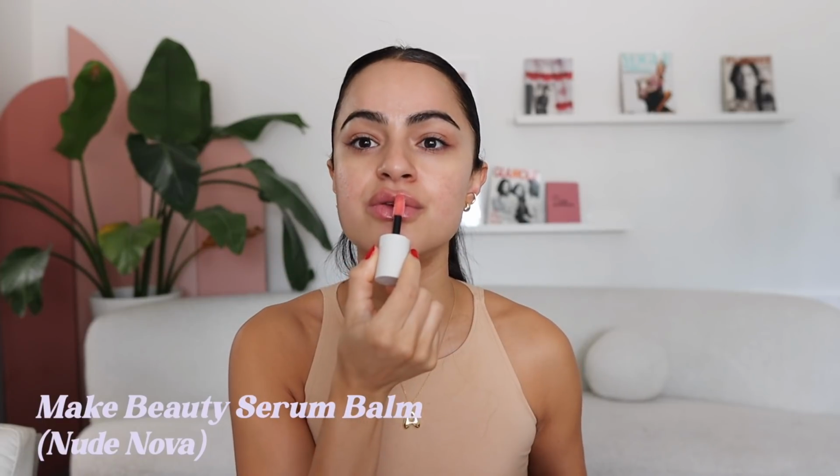Before I put that on, like I said, my lips are torturously dry. This is called Nude Nova. I was gonna use this at the end of the video because it does have a tint, but it's just so hydrating. It's a serum lip balm, but it does have the tiniest bit of color, if you can see. It's like violet gray. It literally says it's like a flood of hydration to your lips, and they did not lie. So anyways, back to this.